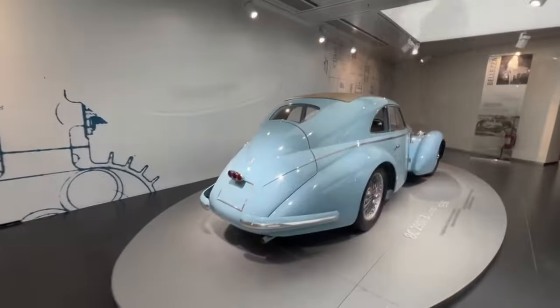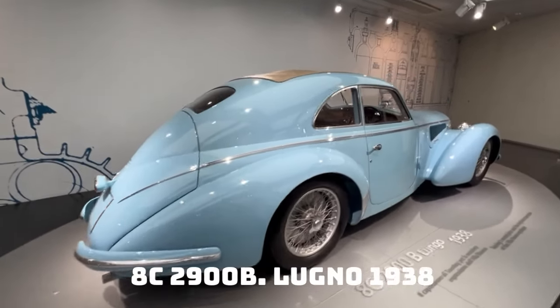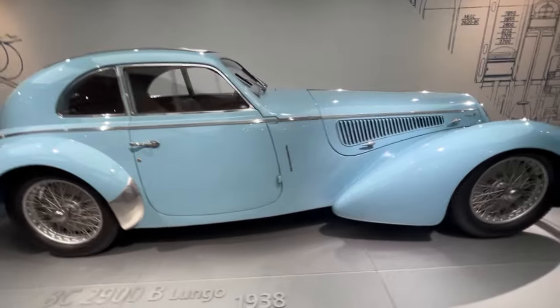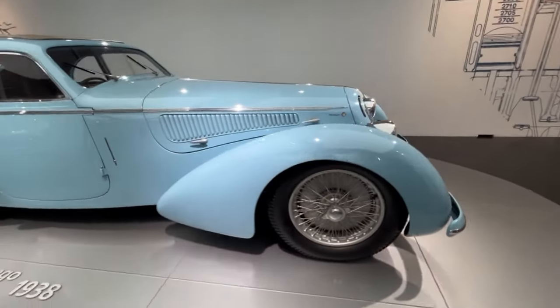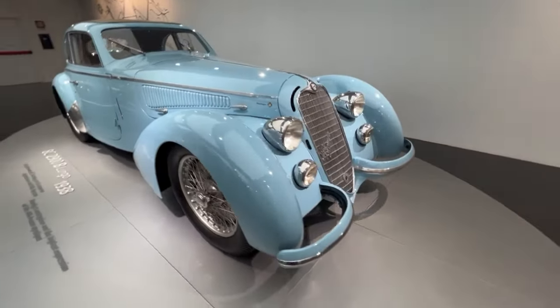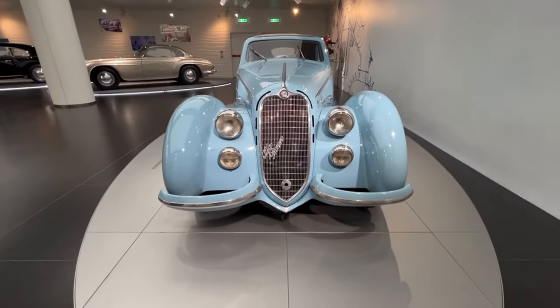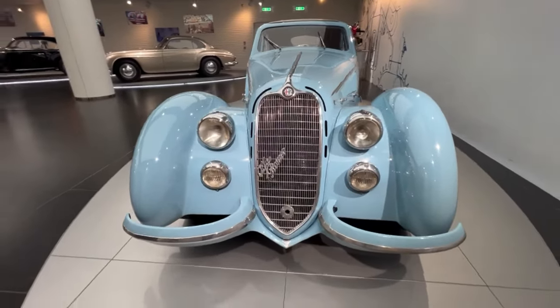The 2900B Lungo 1938, but just check out this design. Very futuristic. The aerodynamics are incredible. Just look at the stance of this vehicle. Wow.